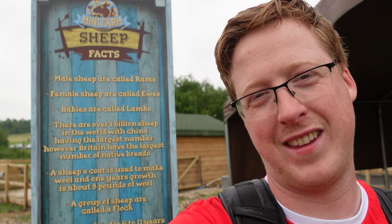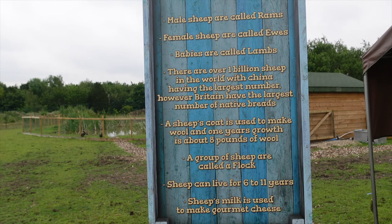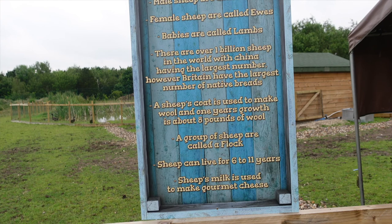But I know that everyone's been waiting for this, because this is something that everyone needs in their life. So let me walk you over to it. You ready? Just compose yourself. Now you're ready. Sheep fact. Everyone loves a sheep fact. Did you know that male sheep are called rams? Yep. Female sheep are called ewes? Yep. Babies are called lambs? Yep. There are over 1 billion sheep in the world, with China having the largest number. However, Britain has the largest number of native breeds.